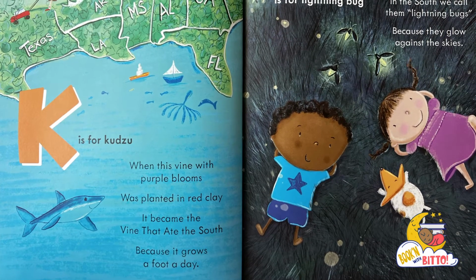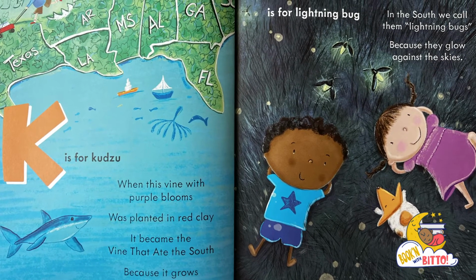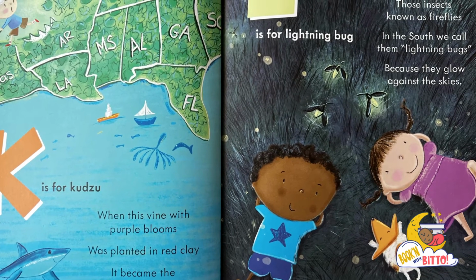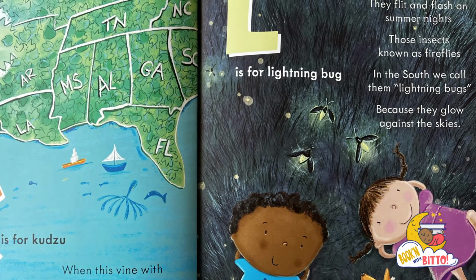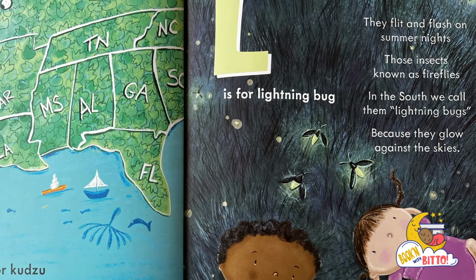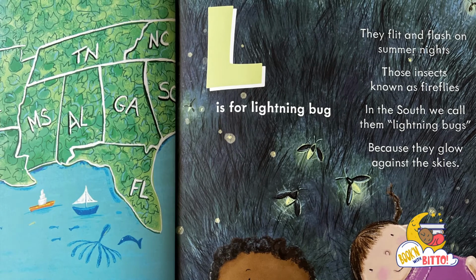K is for kudzu. When this vine with purple blooms was planted in red clay, it became the vine that ate the South because it grows a foot a day. Wow. L is for lightning bug. They flit and flash on summer nights, those insects known as fireflies. In the South, we call them lightning bugs because they glow against the skies.